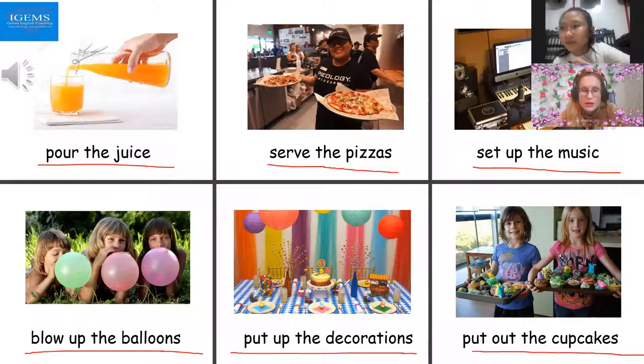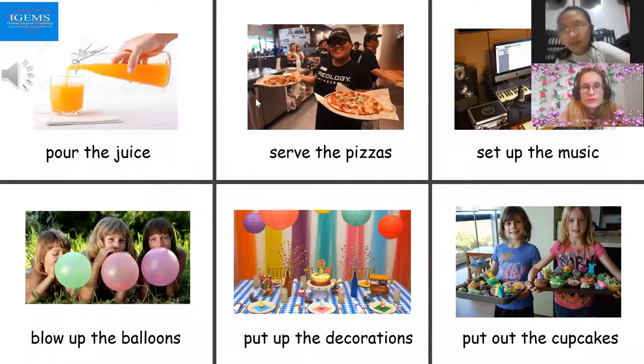Good work. Thank you. Any questions about this? No questions. Okay. Page 26. Very good. Lesson 2. Starting a party. Let's listen. A. Listen, point, and say.